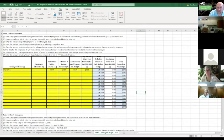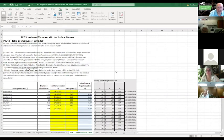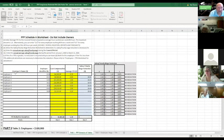And if you have employees that drop below the 75%, there is a separate tab in here that you can use to work on. We're not going to go over it because I don't think most people are going to do it. So the best thing to start off with is the Schedule A table. And we're just using the ones that have less than $100,000.